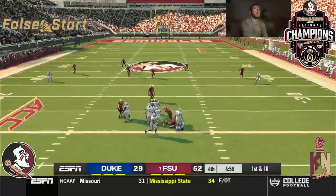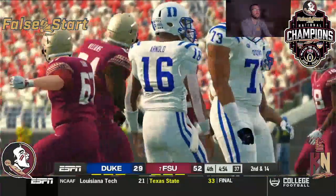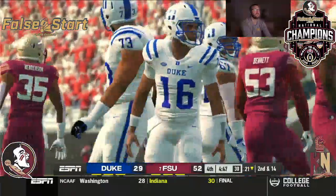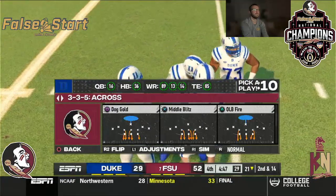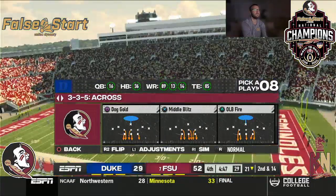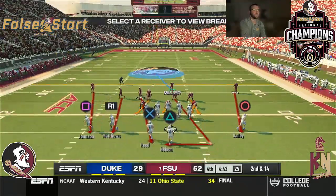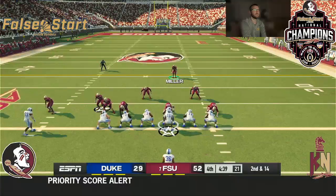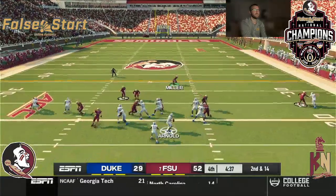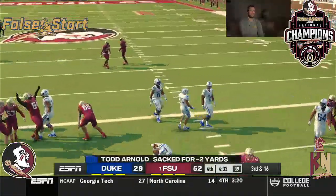Now he tries to buy some time. And he tackles him hard at the 21. That makes it 2nd and 14. They come up to the line here. It's 2nd down and 14 after the sack. Tries to get out of trouble, but he can't shake the defense.